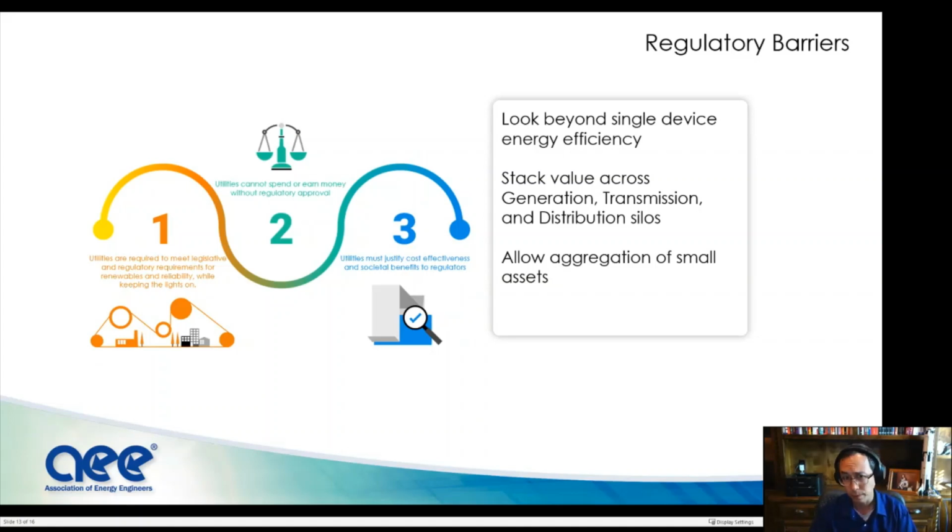And then obviously, aggregation of small assets. And that in part also, I think, falls on the technology provider's responsibility to make sure that the metering and aggregation of that data is good, so regulators and utilities will rely on it because it is highly accurate and quality controlled.